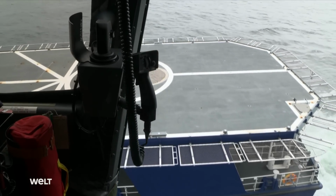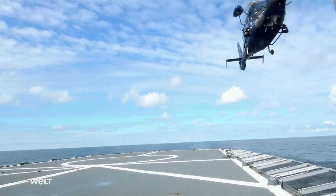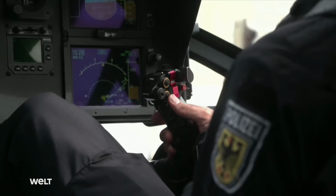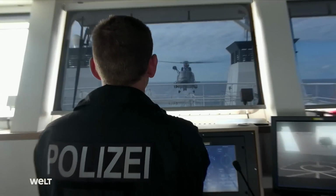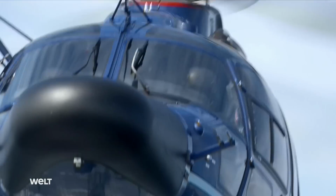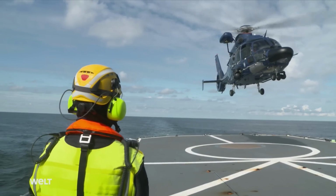The runway is moving. The pilot must adjust the speed of the helicopter to match ours. Our task is to move the runway in a way that minimizes rocking of the ship. We must also consider the wind conditions, as the pilot requires specific conditions to safely land. The helicopter may not land on the flight deck if the wind speed exceeds 35 knots. Wind force 7.